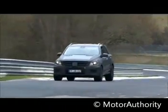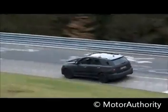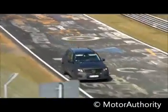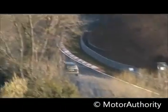Peak output should come in at around 540 horsepower, though a performance pack that's likely to be available should add an extra 30 horsepower to that figure. Most likely matched to an AMG SpeedShift 7-speed automatic transmission, the force-fed engine should propel the ML from 0 to 60 in under 5 seconds and easily see it reach an electronically limited top speed of 155 miles per hour.